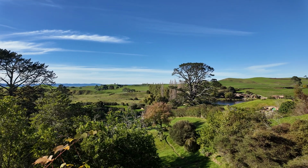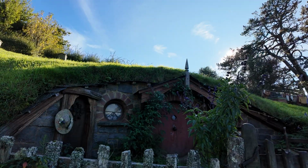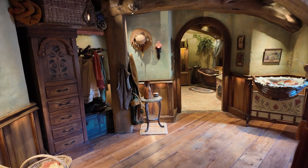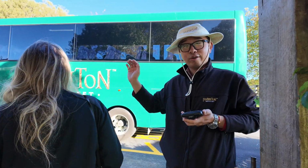So here we are at the Hobbiton Hobbit town, and we're going to go see the Hobbit movie set. I'm told that 80% of the tourists that come here are Americans that visit this Hobbiton movie set, Jason tells me. So we're going to go on this tour, and once we get done, we're going to have some lunch down by the Dragon, I guess is what they call it, and experience this. So it's going to be an interesting day. It's beautiful scenery here. So here we go.